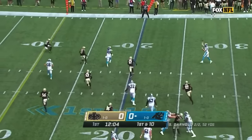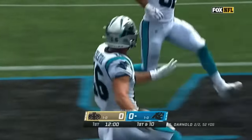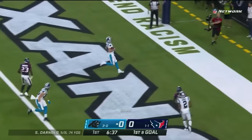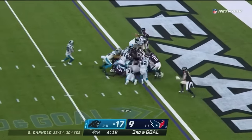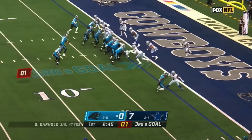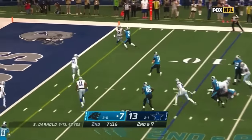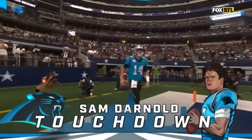A lot of room for Darnold to run, but he throws instead. Darnold's going to keep and get it into the end zone for the touchdown. All eyes. Darnold takes it and is in for the touchdown. Darnold going to run it. Option, he's in. Sam Darnold for the touchdown. Darnold, quarterback run. It's open inside the five. Darnold is in again. This is unbelievable.